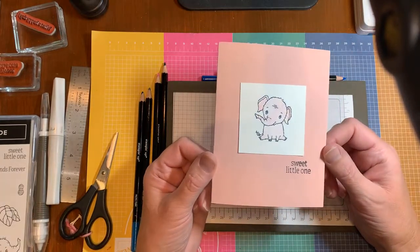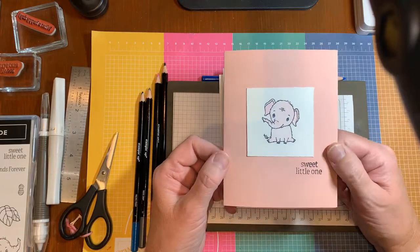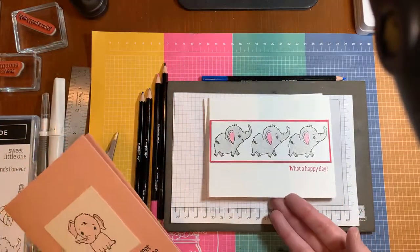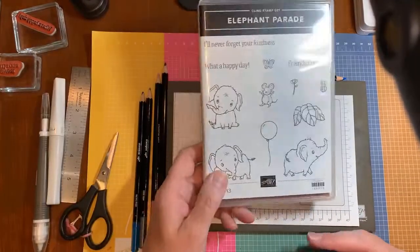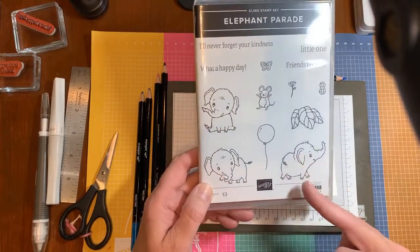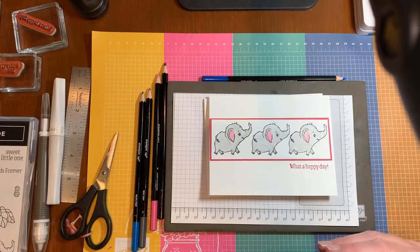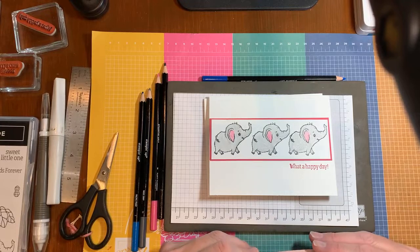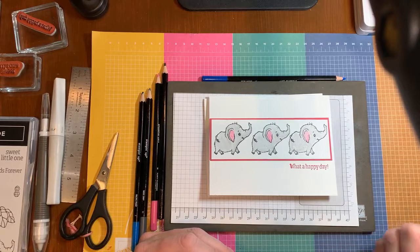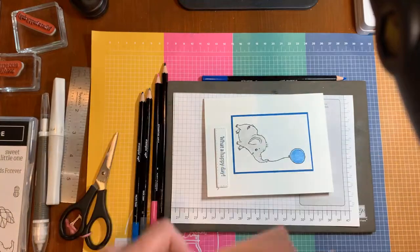Baby card, and so I thought I'd do a blue one as well, because I don't have many baby cards. I don't need to send many, but it's nice to have them handy if you are going to send one. Then this, well, let me show you the stamp set in case you're not familiar with it. This one reminded me so much of the Jungle Book, you know, when the elephants were all marching along in a line. I just had to recreate it. And I had that Jungle Book song in my head pretty much all day. So that's that.